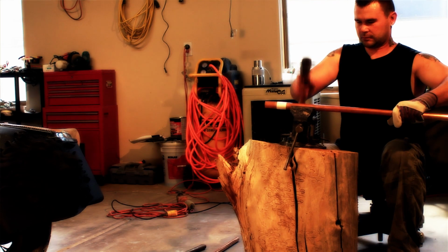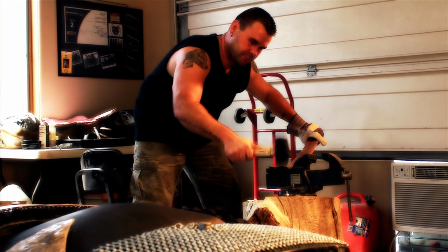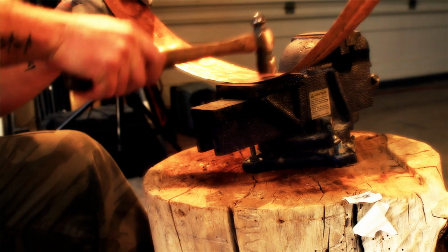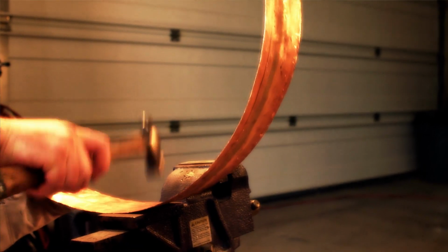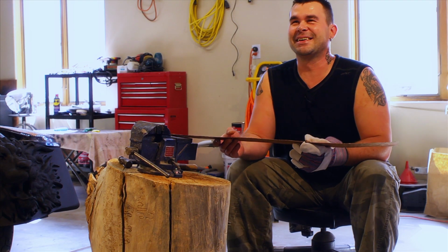So now this is the starting piece for what I'm gonna use for the fender. I'm gonna have to pound it some more until it starts to curve. So this will be like probably an hour of pounding here.